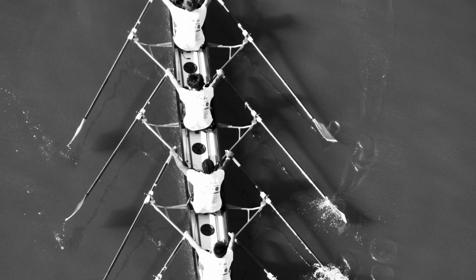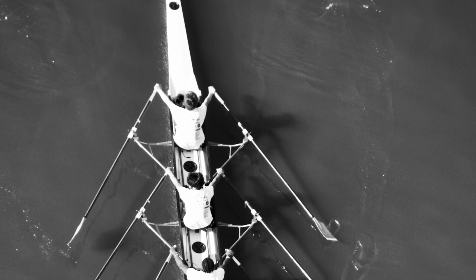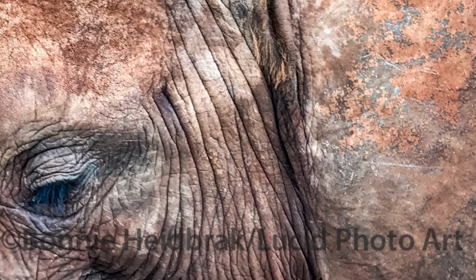For Bonnie, what she sees, how she sees things, and the pictures she takes are not just the sum of the parts, but sometimes parts of the parts. Like the thoughtful eye of the African elephant that she took right here, which contrasts the rough planes and textures of its skin.